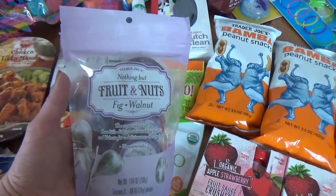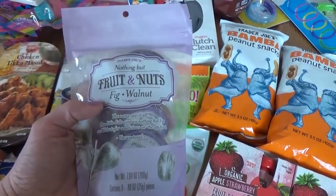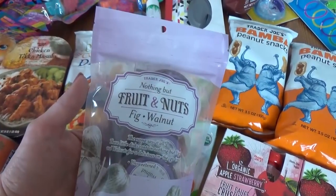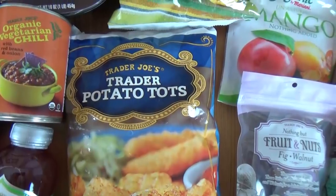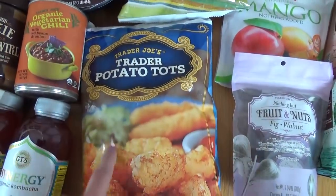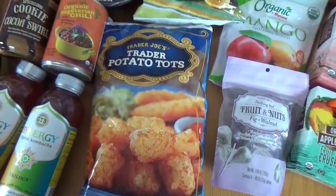I also picked up this snack for myself. I'm thinking I'm the only one that's going to like these. These are the fruit and nut snacks, and this is in the fig and walnut flavor. I've tried the apricot, and I've tried the date ones, and I like those, so I think these are going to be really good. I also picked up a bag of the Trader Joe's potato tots. I think Trader Joe's has the best tater tots, and this whole bag was only $1.99. And hopefully, if I get around to making those freezer meals, that's what these will be for.